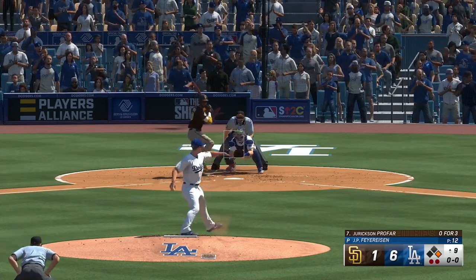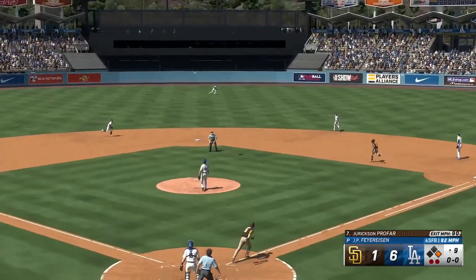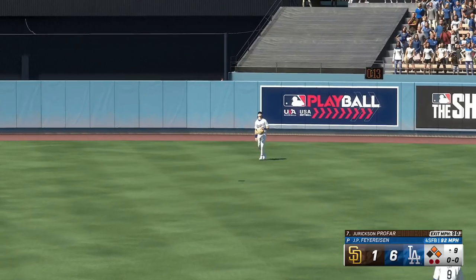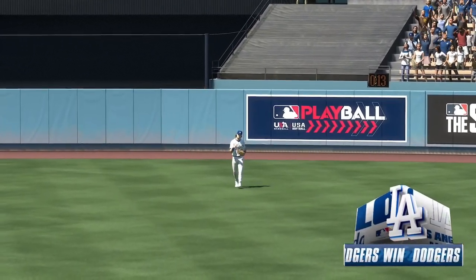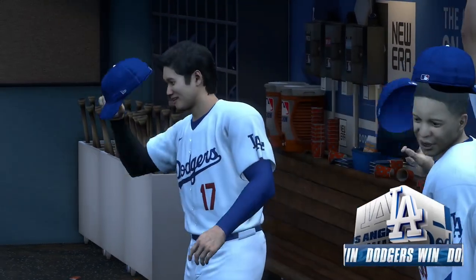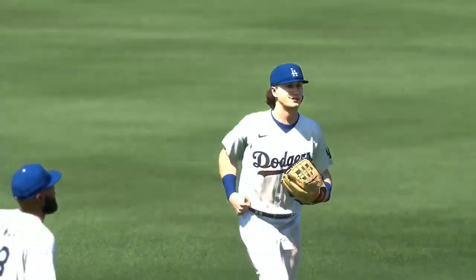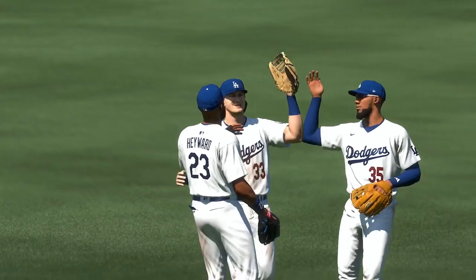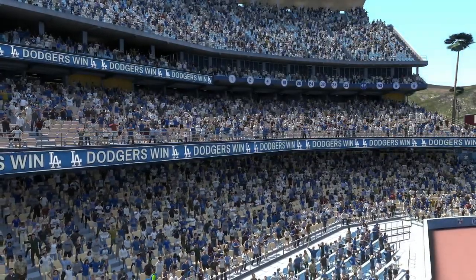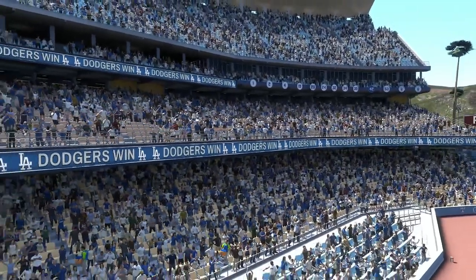And here is Jurickson Profar. Sends it to center, and that's going to do it. Pulls it in, and that's the ball game. I don't care if you're a top team or you're a middle of the pack team. Every ball club wants to be dominant at home. Winning a game like this just helps to boost the confidence and makes you look forward to coming out again for the next one. 6-1 is your final here today.